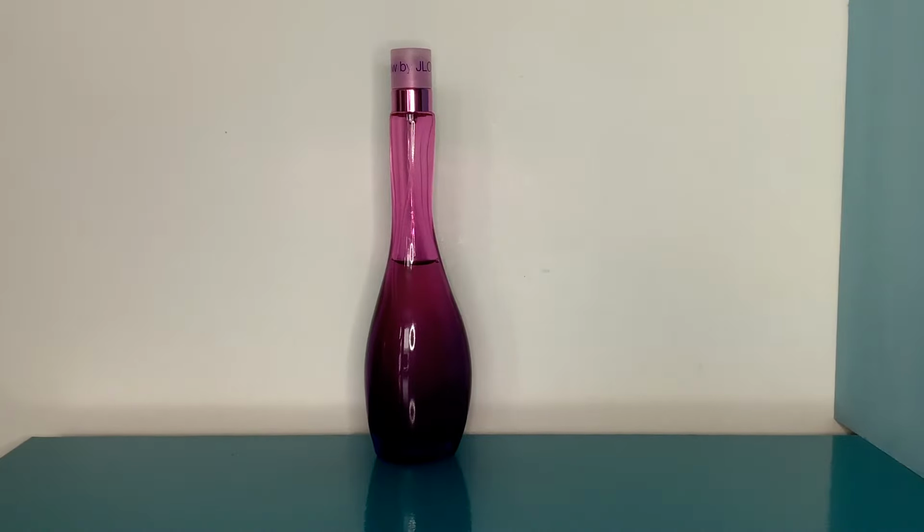I decluttered... or I'm going to. Actually, it's a good point. I don't know where I've put it. Wherever it is, I'm decluttering Midnight Fantasy by Britney Spears because I thought I'd try this one instead. That one is basically like an edible blueberry muffin topped with, like, encrusted with sugar on the top. That's how it smells when you first spray it, and then it just fully turns into a shampoo, and I find that one really difficult to wear.